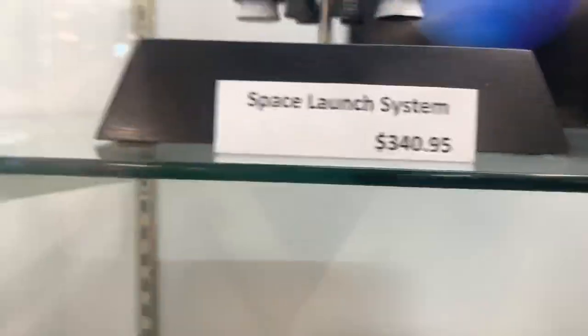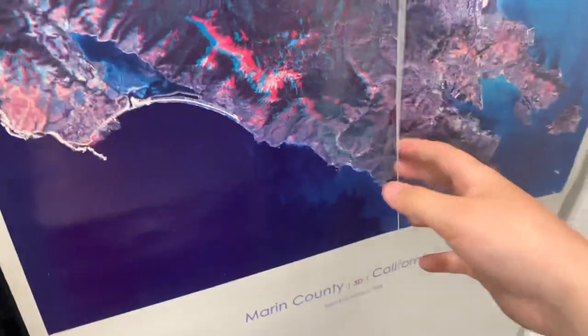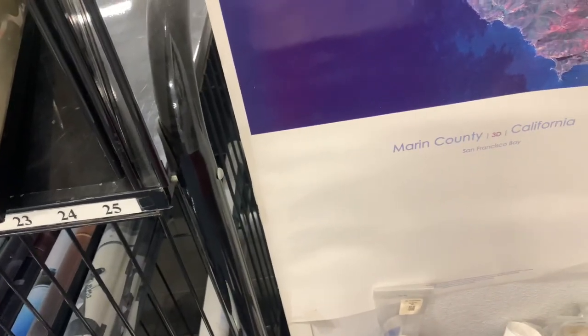Oh, this is cute. This is beautiful. But this much for just a plastic rocket? I'm not sure. For this bad quality imagery, I could go to Google Street View. Get it. Oh, I get it. I don't get it, actually. What is it supposed to do? Does it do any difference?